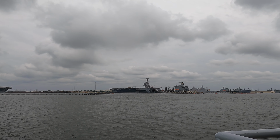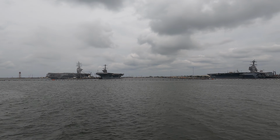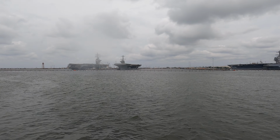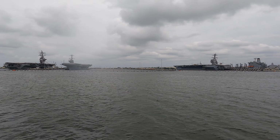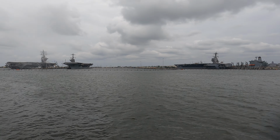So look to your right this afternoon. What you're looking at are three of the largest and three of the mightiest warships in the world. With battle loads, these are 100,000-ton ships. You can always rephrase that as 100,000 tons of diplomacy.